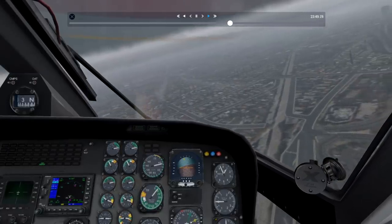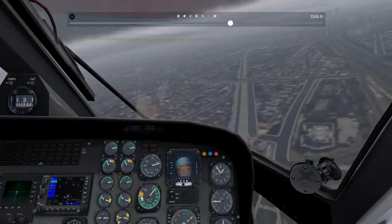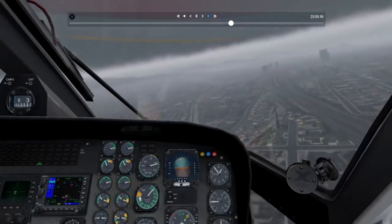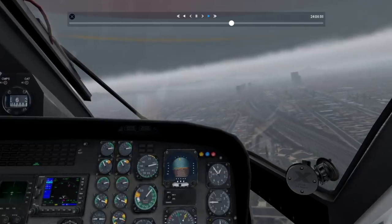You probably noticed that the vertical speed, radar altitude, engine instruments, etc. are not working. This is just a limitation of the ADS-B conversion, which only includes GPS position, altitude, and ground speed. Airspeed, altitude, and attitude do work.